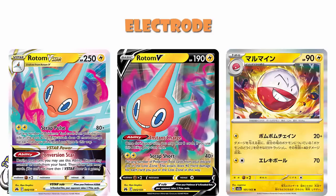Don't forget, Rotom V-Star's also got the ability Conversion Star, that lets you discard any number of cards from your hand and draw that many cards. And Rotom V has got an ability that lets you once during your turn draw 3 cards, but it ends your turn. But in the early game, that could be kind of useful. So essentially, you've got your Electrode Snorlax combo. Then when you're getting a bit late in the game and you've got a lot of tools in the discard and you need one giant attack, you got Rotom V or V-Star.